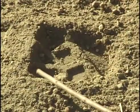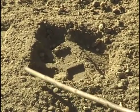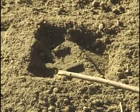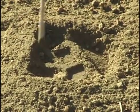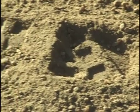In looking at this heel print, you can see how clear it is. I just made it. When you're out in the field and you're tracking and you see a heel print or a track like this, you know it was very recently made. The crispness is there. All the details are still there. There's no deterioration. It's very plain to see that it's recently made.